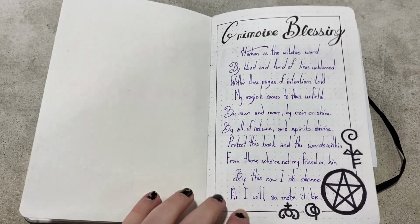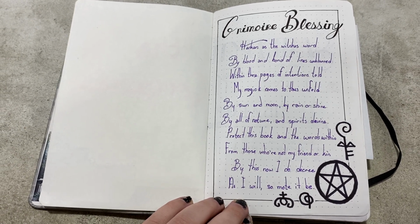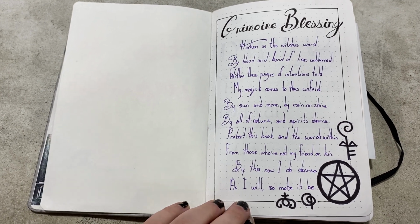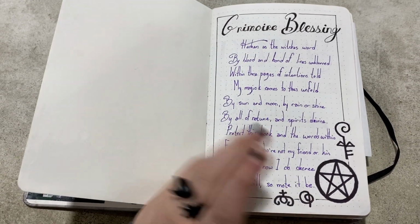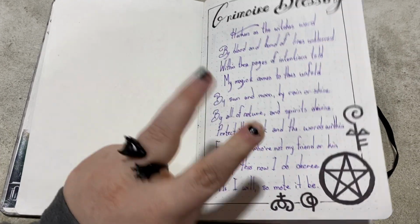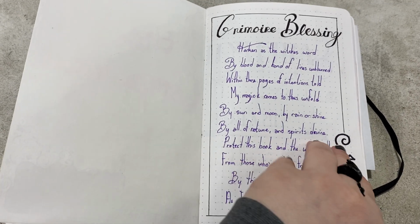Because for me, when I do my Grimoire, I start writing it first, and then usually when I'm about halfway through or so, when I get a feeling of the spirit of the Grimoire itself, then I'll use that to help guide me to write the Grimoire Blessing. I know that's not a traditional way to do it, but that's how I do it. Also, this font here is supposed to be my fancy font, although I don't think it looks that fancy, but that's what my fancy font is supposed to be.